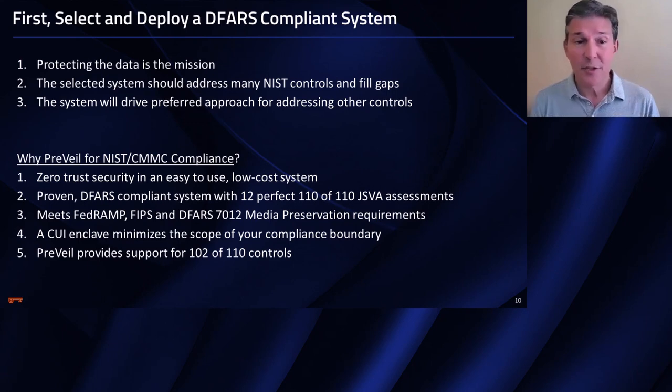And then finally, the system that you move forward with will drive your preferred approach in some cases for addressing the other controls. It'll imply some of the appropriate solutions there. So it helps put you on track to reduce the number of options, be able to move forward in a more streamlined fashion and get that done.